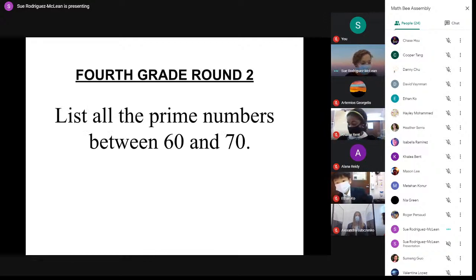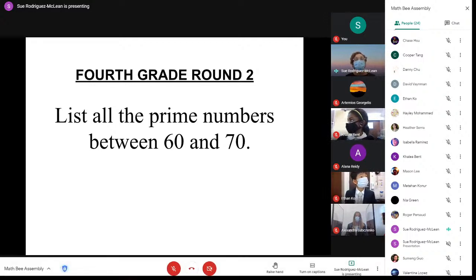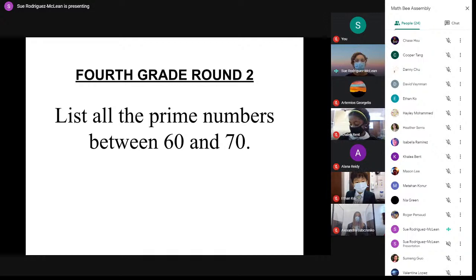Fourth grade, list all the prime numbers between 60 and 71. I'm sorry, 60 and 70. You have 1 minute.